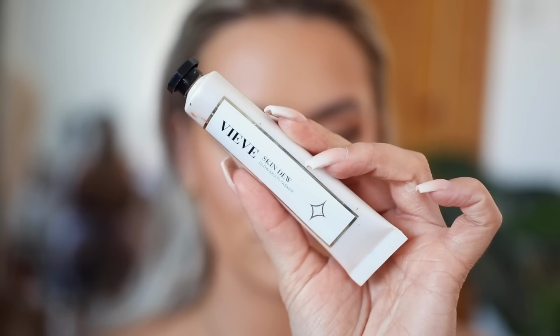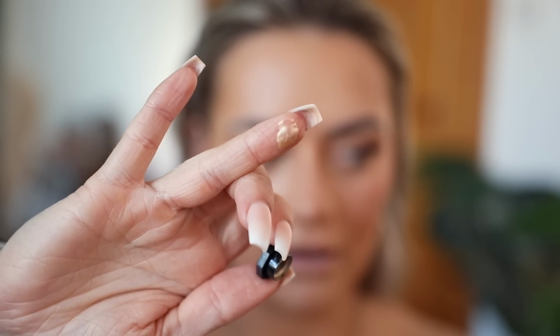highlighter. They can be drying a bit. For my highlight, I'm going to use the Vive Skin Dew. It is a beautiful gold color and it is just such a stunning texture. It's like molten gold. Can you see? Hang on. Look at that. So pretty. So I'm just going to take it.